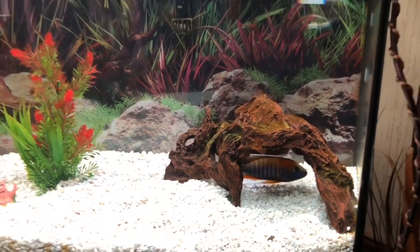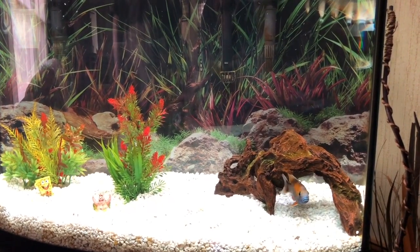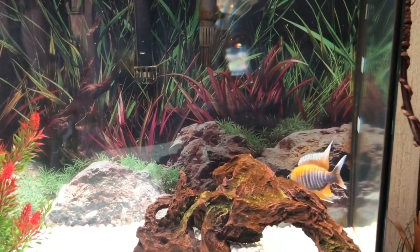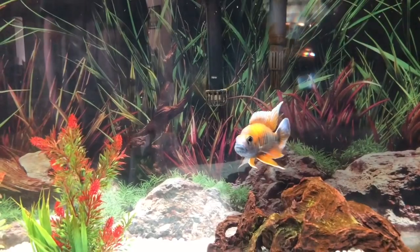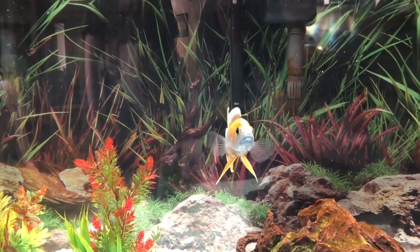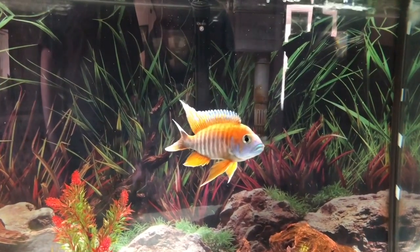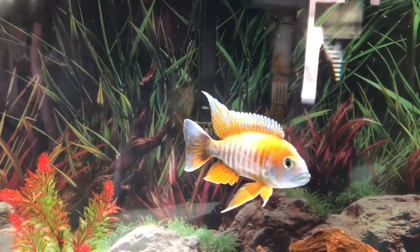Here, I'm sure you remember this one if you watched the last video, but this is John's wife's Otter Point, or Jacob Freibergi, however you want to say it, but this guy is by himself in a 37 gallon, I think, but look at him. That right there, guys, is a PetSmart fish. John's wife picked him out when they used to have a community tank, and this is what he turned into. I mean, the coloration, the finnage, really, really nice.